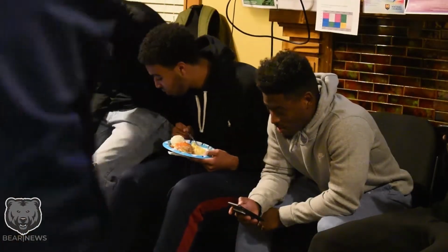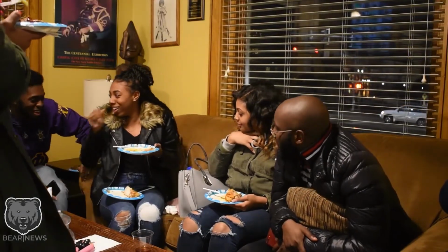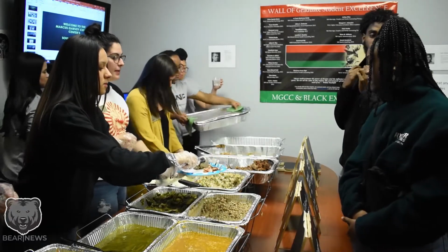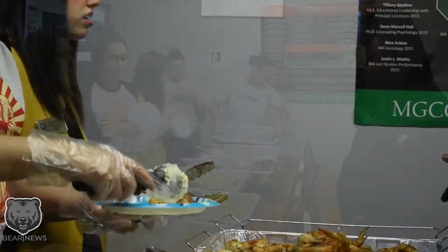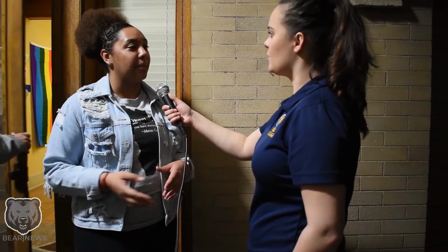As this event is one of the Garvey's most popular, volunteers have been working for months to make sure this event goes on. It's been months, and we plan these with all of our other Black Heritage Month events, but this one, the budget had to be made months ago, the shopping list was done months ago, so it takes months and months to make an event like this happen.